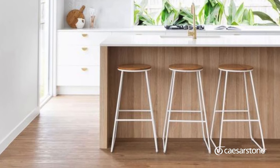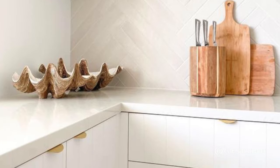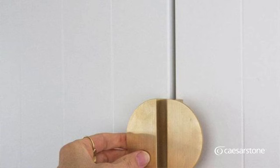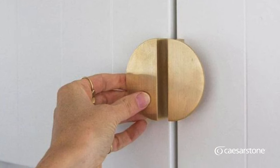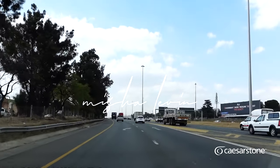That's the vision. One of the items that I just had to have was a white Caesarstone top. The whole kitchen is going to be white with gold accents. I want it to be feminine, I want it to be luxe, I want it to be classy. And for me, those were a couple of non-negotiables. So I'm going to take you on that journey with me.